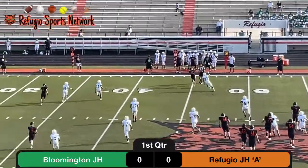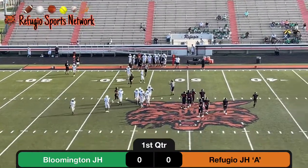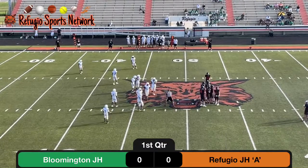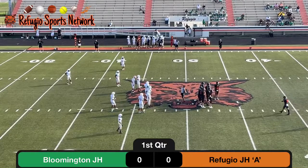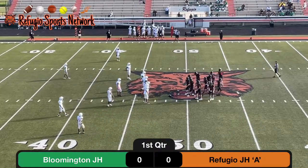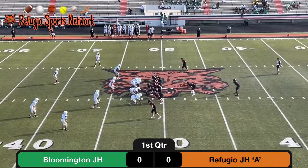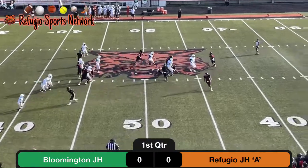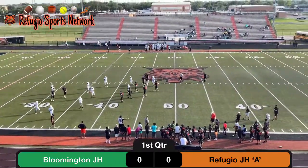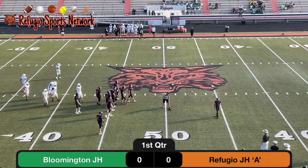Pettis rolls out to his right. Passes out to Trent Howe. He doesn't catch it. It's going to bring up third down, 15. Cavazos's back in the ball game behind Myers. Handoff. That is Trent Howe. And we're going to have a flag in the backfield. It's going to be holding against Refugio. We'll move him back 10 yards. It'll be a 3rd and 25 situation.